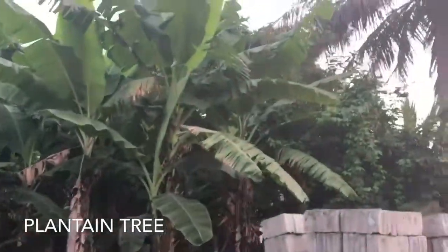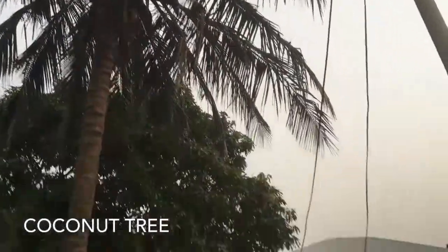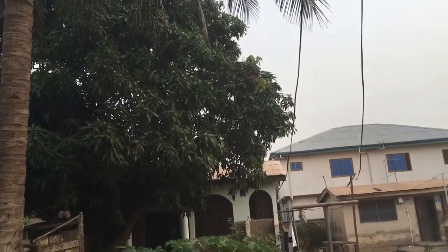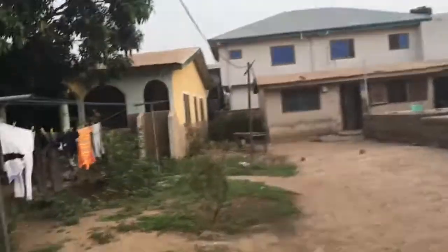Plantain trees, like in the last video. This is a coconut tree, right? Yeah, coconut. And what are these trees? This one, Salo mango. We have a local mango. Oh, a different kind of mango? Yeah, they're longer, I think. Let me see. Oh, I see. Very good.